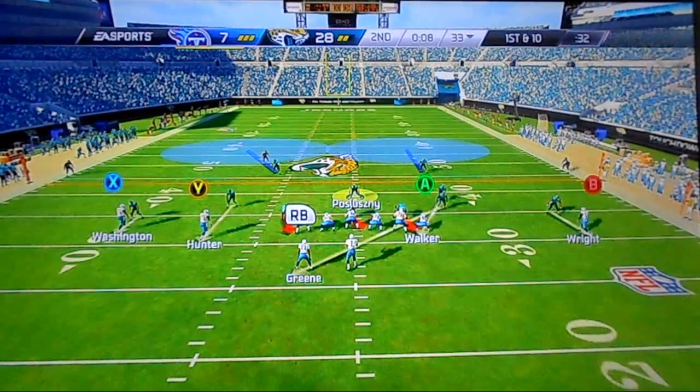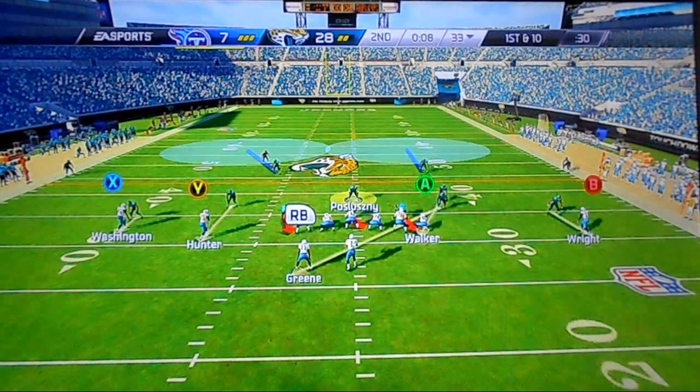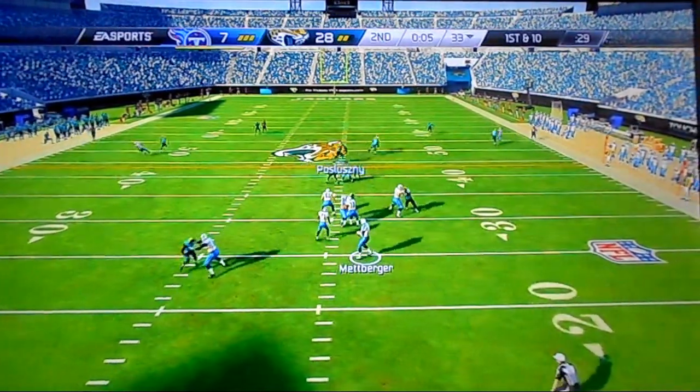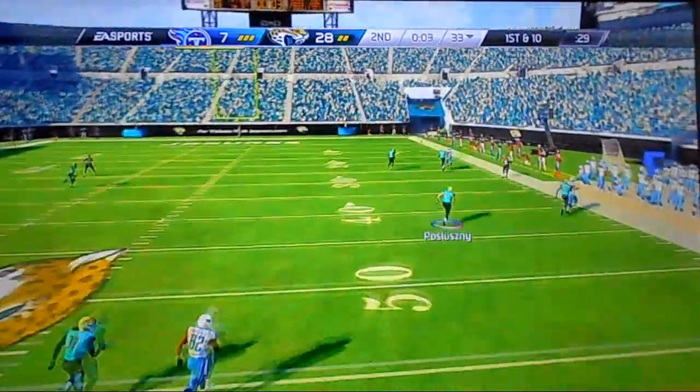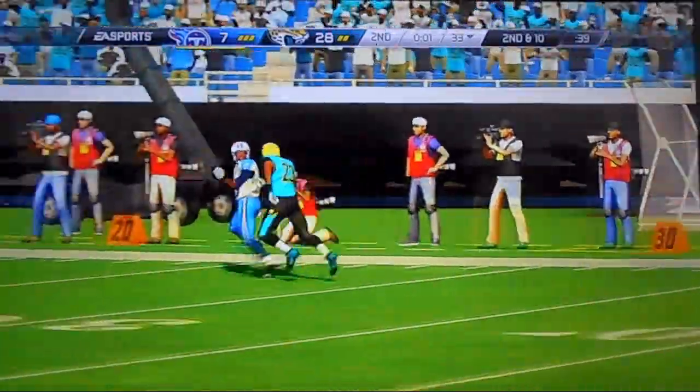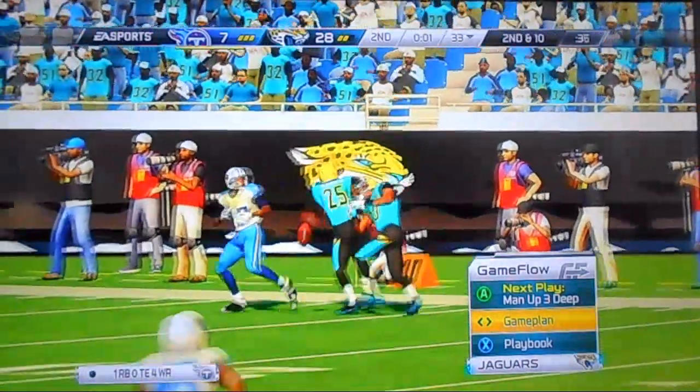The quarterback coming to the line, hoping to avoid being sacked for a third time. Now first and 10. Scanning the field. He's looking to go down the field here. It's incomplete. The defender had it for a moment, but could not pick it off cleanly.